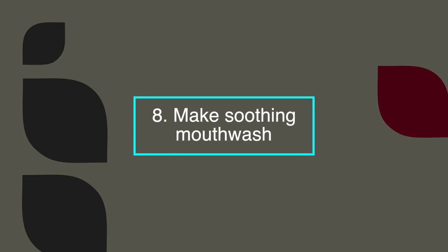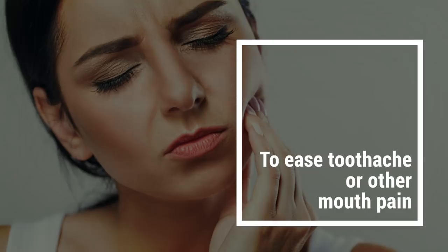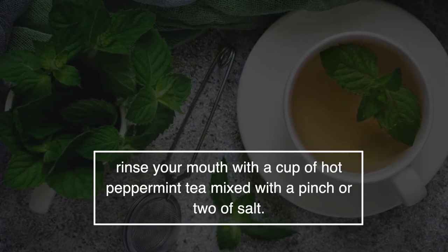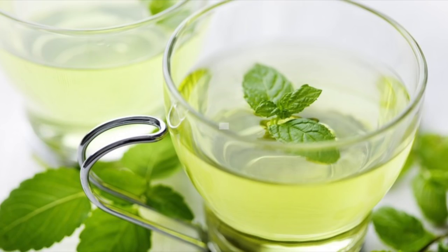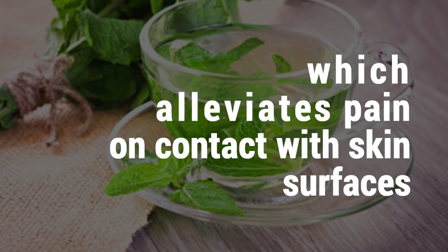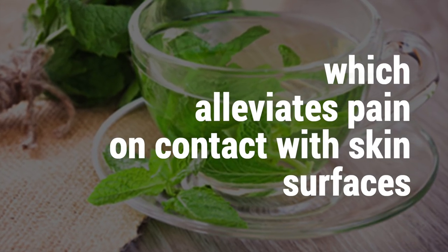Number 8, make a soothing mouthwash. To ease toothache or other mouth pain, rinse your mouth with a cup of hot peppermint tea mixed with a pinch or two of salt. Peppermint is an antiseptic and contains menthol, which alleviates pain on contact with skin surfaces.